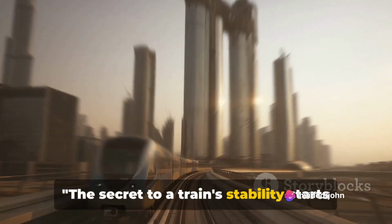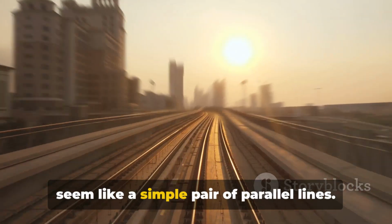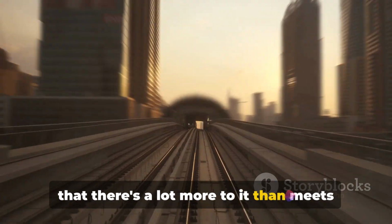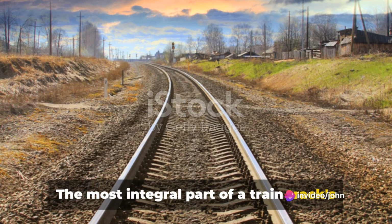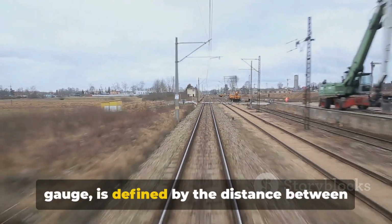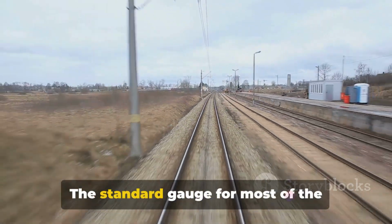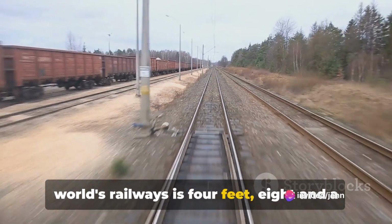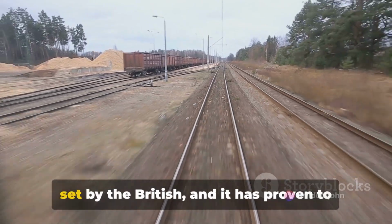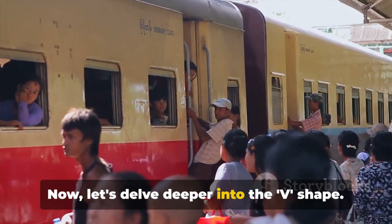The secret to a train's stability starts with the design of the tracks themselves. A train track, at first glance, might seem like a simple pair of parallel lines, but if you look closely, you'll find that there's a lot more to it than meets the eye. The most integral part of a train track's design is its unique V shape. This shape, also known as the track gauge, is defined by the distance between the inside faces of the load-bearing rails. The standard gauge for most of the world's railways is 4 feet, 8.5 inches, but why this odd dimension, you might wonder? Well, it's a historical standard set by the British, and it has proven to work well over the centuries. Now let's delve deeper into the V shape.